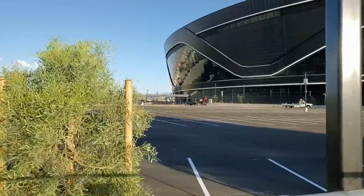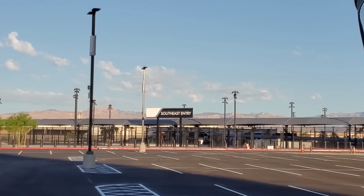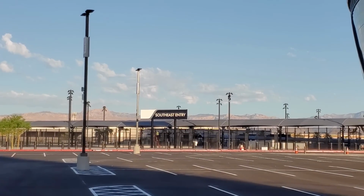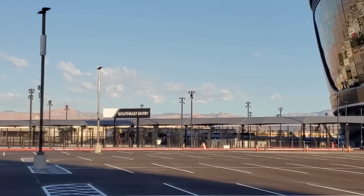Alright, if we look at the entry here, we can see the new sign. So southeast entry is right there. So they got these signs on all the different sides for the entrances.